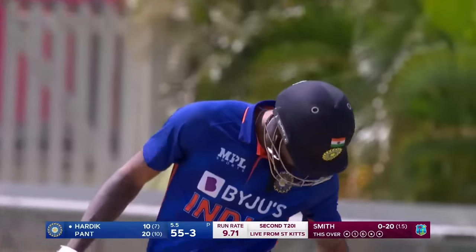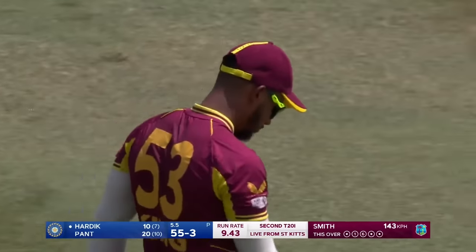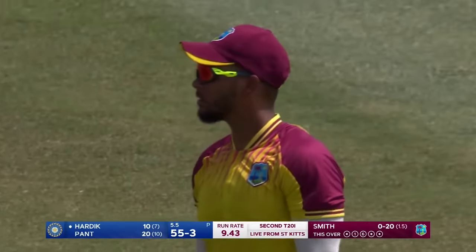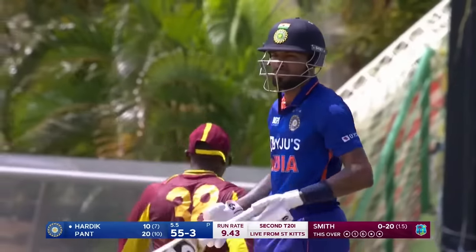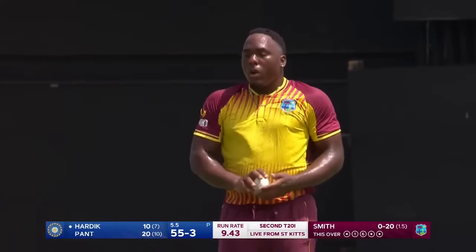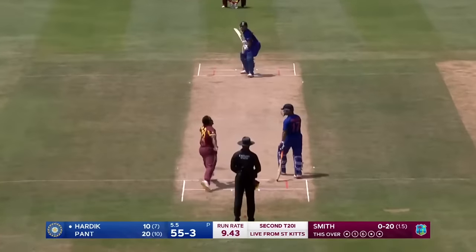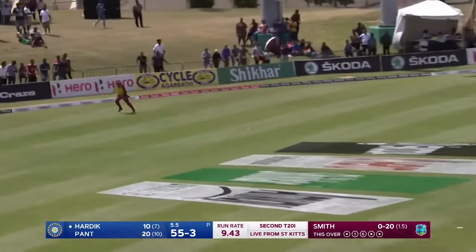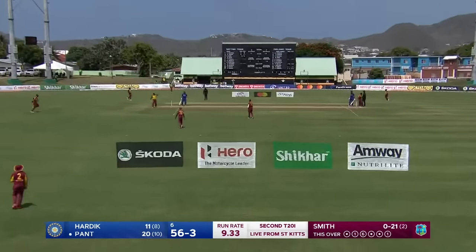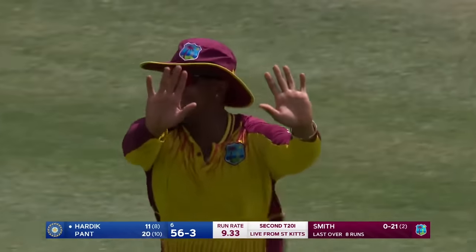Yeah, smashed straight to the fielder. Brandon King. These 5 sixes inside the power play are the most sixes for India since 2018. Final delivery in the power play, about to be bowled by Odin Smith. Crash, but he has protection in the deep, and so it would be just a single. So the power play is done and dusted. India after 6: 56 for 3.